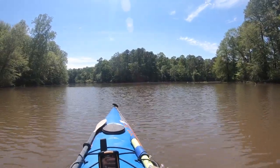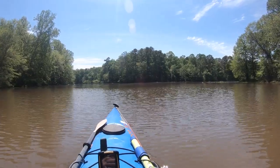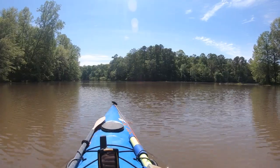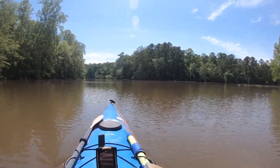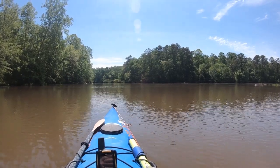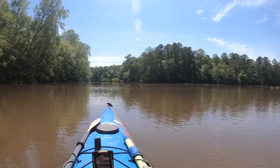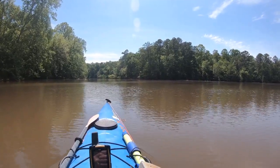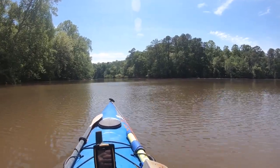Egrets, I don't know if they're year-round residents or not, but you often see them, although it seems like the last couple of weeks I haven't seen much in the way of aquatic birds at all. Yesterday when I was out on the creek, I did spot a blue heron, and I have seen a few of those, but I haven't seen as many egrets as I normally see.